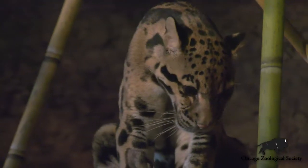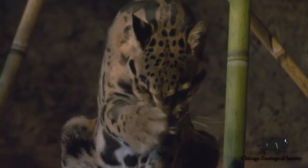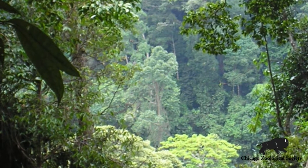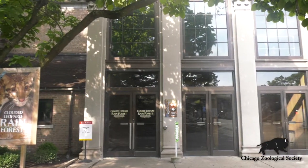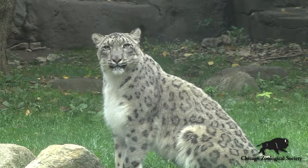As for what you can do, your support of the Chicago Zoological Society and conservation organizations helps to protect these animals in the wild. Using sustainably harvested palm oil also shows your support for leopard conservation by helping to protect critical habitat for leopards in the wild. So please be sure to stop by the rainforest the next time you're here at Brookfield Zoo to see Dongwa, as well as our snow leopards and our Amur leopards. Together, we can help to protect these animals for generations to come.